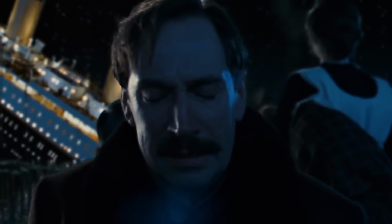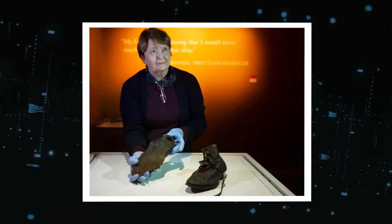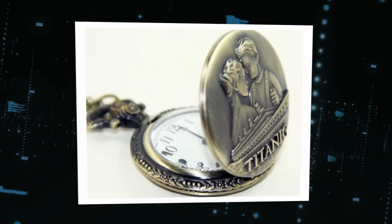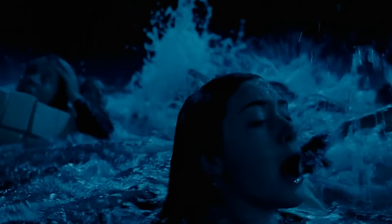"It's an incredibly touching and emotional sight to see everything laid out there on the seabed," remarked Chief Conservator Alex Klingelhofer. "Each artifact recovered from the wreckage tells a unique visual tale of the disaster." For instance, a pocket watch found amidst the debris belonged to Thomas Williams Solomon Brown, a South African hotelier who perished in the tragedy while his wife and daughter survived. Similarly, some passengers left behind written accounts of their lives that remain readable even after a century underwater.